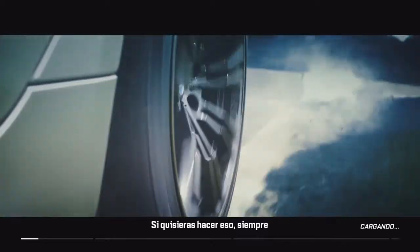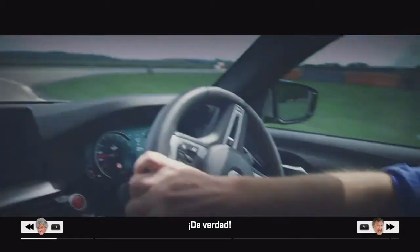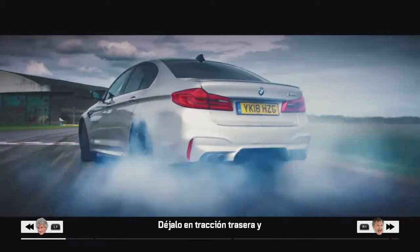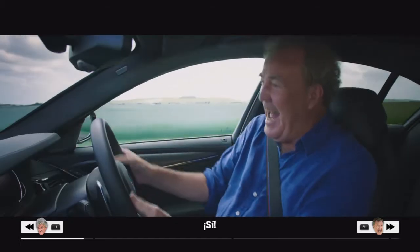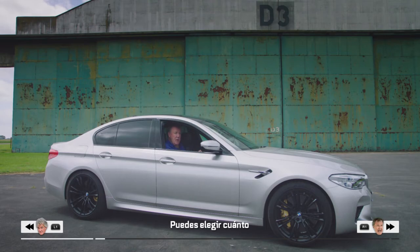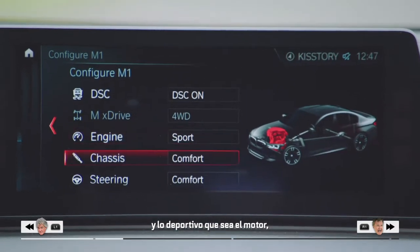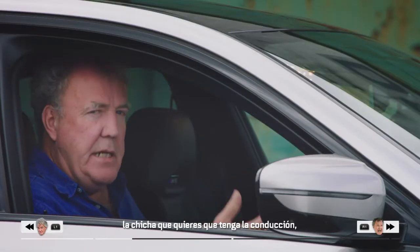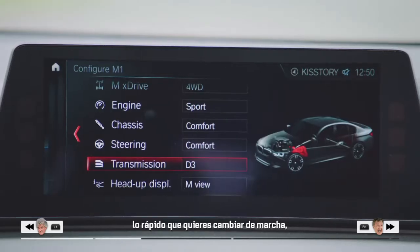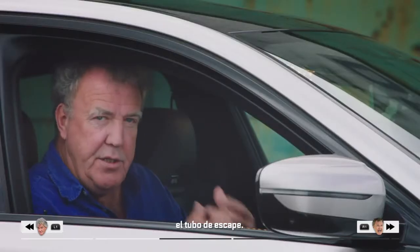If you want it to do this all the time, you can actually turn off the four-wheel drive system. Seriously, you can turn it off. Just have it in rear drive only. Behave like a complete yobbo. Yeah! And that's just the start of the M5's adaptability. You can choose how much traction control you'd like. You can choose how sporty and responsive you want the engine to be, how uncomfortable you'd like the ride to be, how meaty you'd like the steering to be, how quickly you want it to change gear, and what you want on the head-up display. You can even choose what sort of noise you want the exhausts to make.